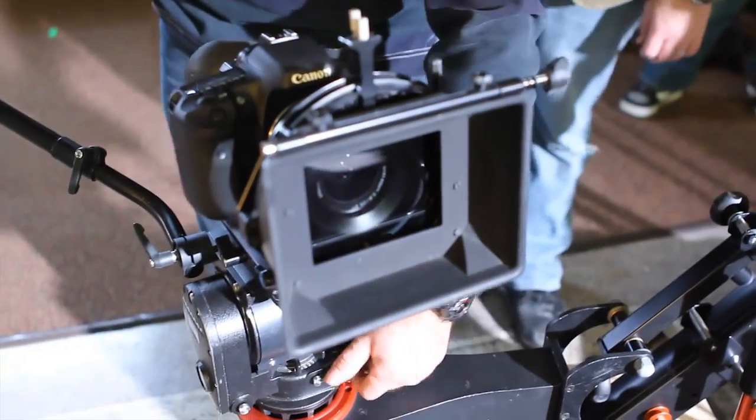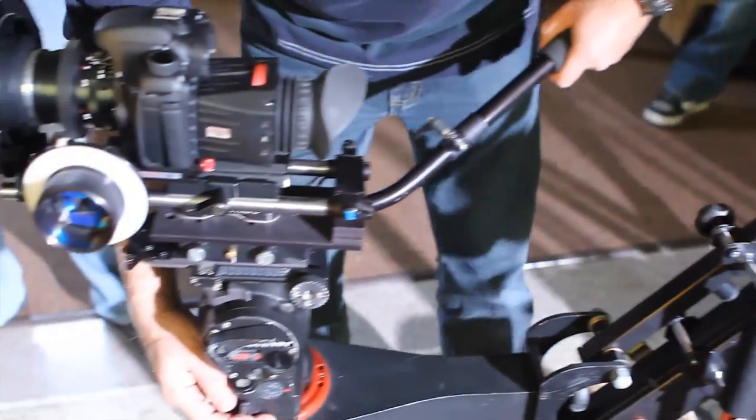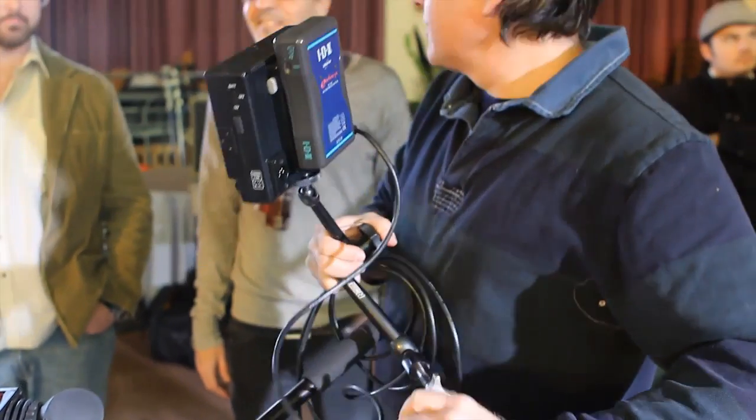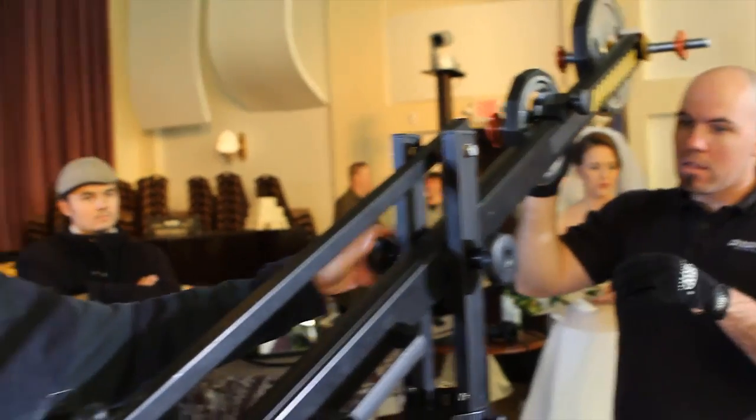That's also an O'Connor 1030 head. That's a beautiful head. It's one of those that will stand up to anything. How long have you had that head? I've had it about 3 years. I use it to work with Red as well. It's a very good balance for Red rigs.